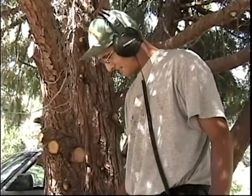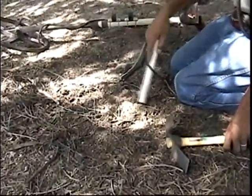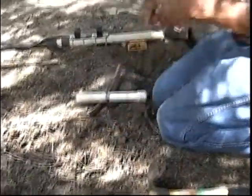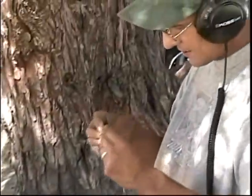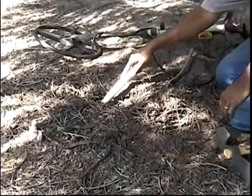Getting really good signals, coming in like a dime. Let's see what I got here. It's a 67 clad dime. I'm getting another signal in the hole. That sounds good. Oh, it's silver, 58. All right.